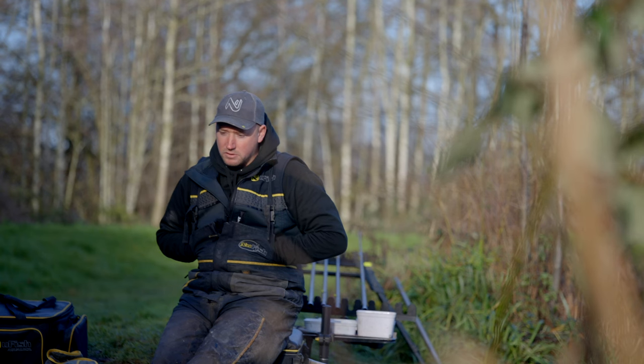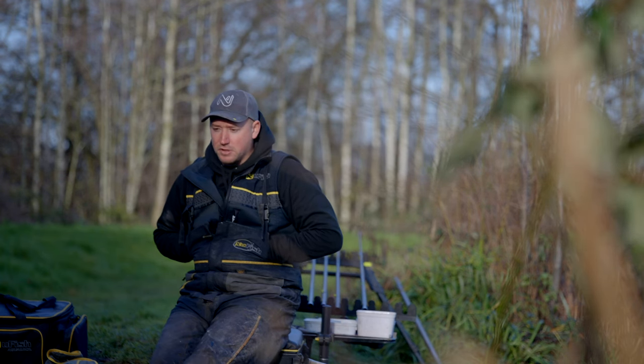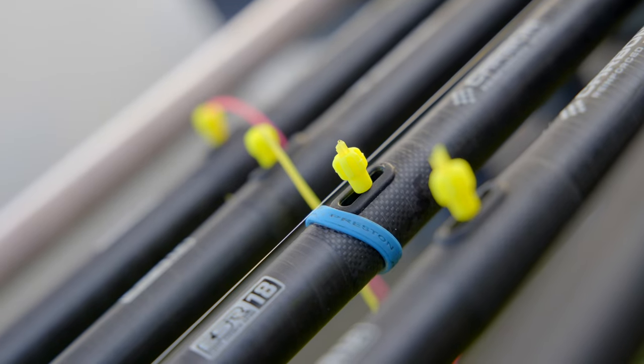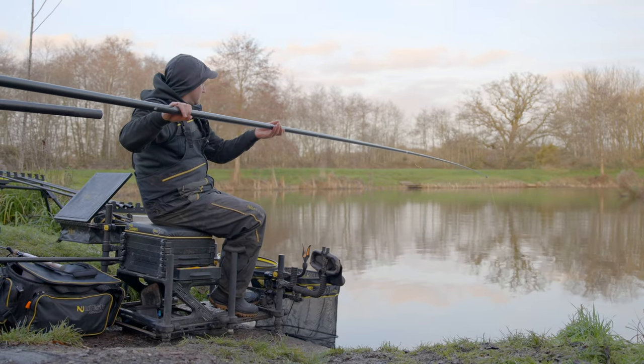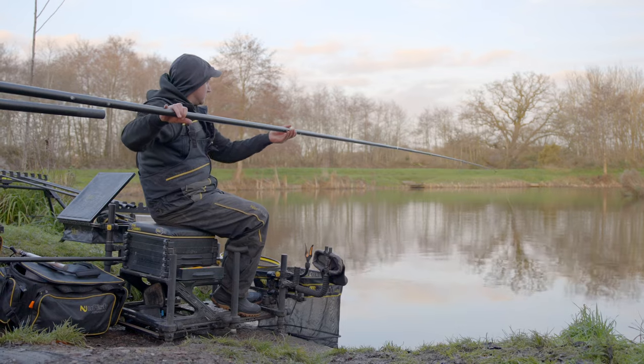And that's very similar to my old days of fishing on canals and stuff like that, where roach are very similar to these F1s. So with F1 fishing, the tackle doesn't have to be fancy. What I would say it needs to be, though, is soft enough for these light feeding fish.